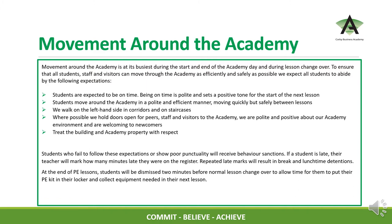Students who fail to follow these expectations or show poor punctuality will receive behaviour sanctions. If a student is late, their teacher will mark them on the register for how many minutes they were late. Repeated late marks will result in break and lunchtime detentions. In the case of PE lessons, students will be dismissed 2 minutes before normal lesson changeover to allow them time to put their PE kit in their locker and collect equipment needed for their next lesson.